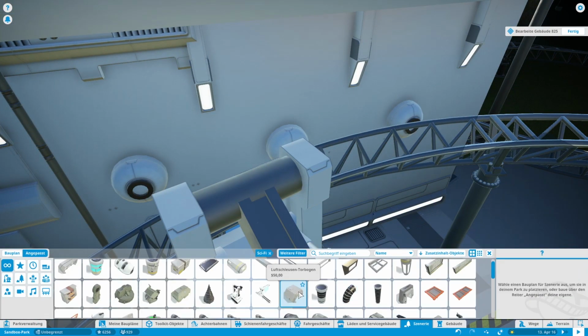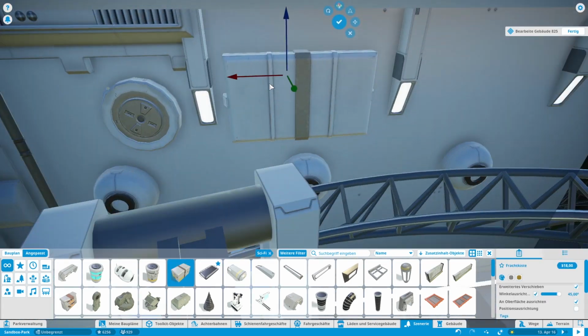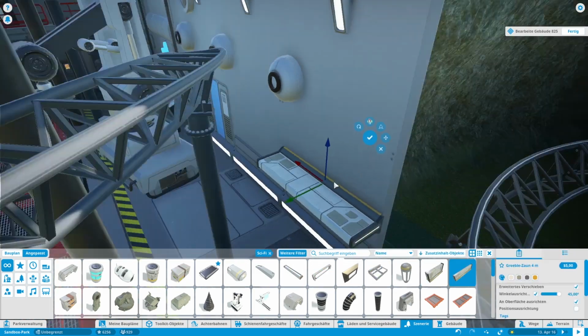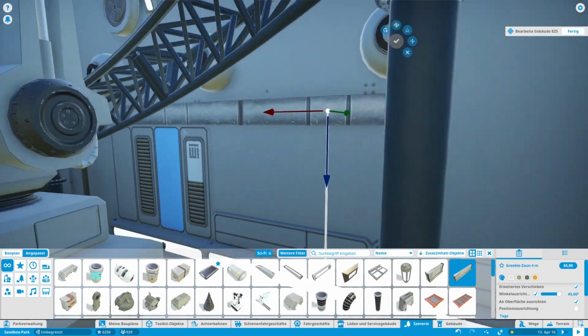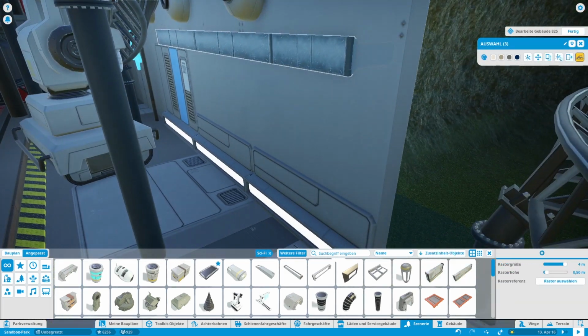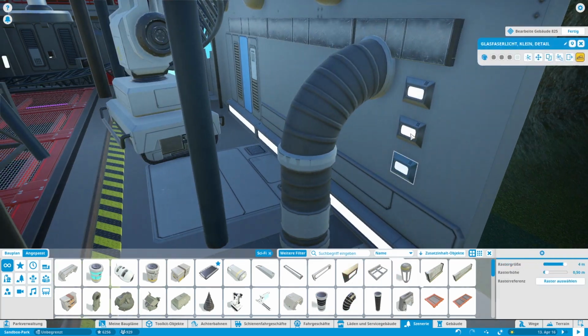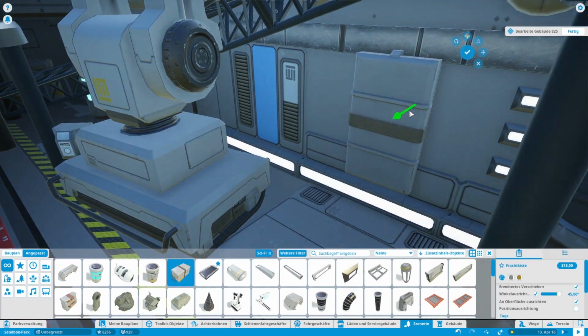Hey everybody, welcome back to Planet Coaster and the project The Casual One. We are in the project section for the coaster in the SciFi area. Last week we installed a rocket and started the control center. This is where we start and finish this very control center today.